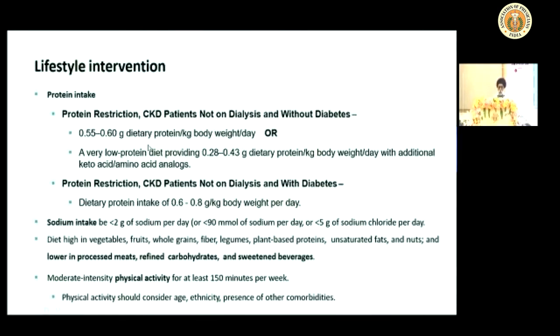And in terms of chronic kidney disease patients, we can have certain strategies where we can give them a low protein diet or a very low protein diet with addition of keto acids and amino acids. This has been shown in certain evidence to be a strategy to prevent the progression of chronic kidney disease. The diet should be lower in processed meats, refined carbohydrates and sweetened beverages.